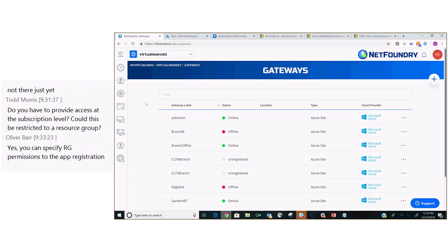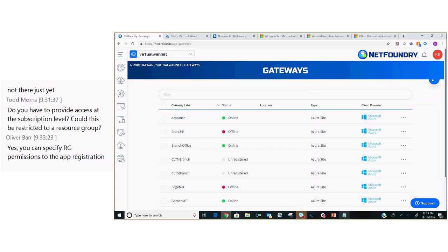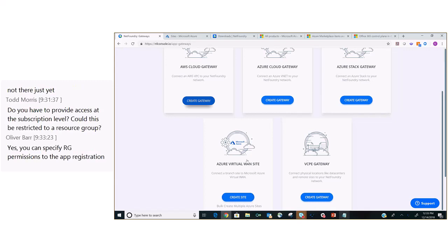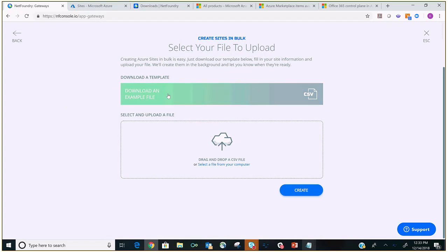Now, I went ahead and created one earlier, and once you install the software itself, you'll need the IP addresses for that software. So I've got the public IP address for the gateway I installed, and I've got the private range for that particular gateway that I installed. I would then add a NetFoundry gateway. So I would add my virtual WAN site. I also have the option here to bulk create the site. I can download an example CSV file, and I can populate that, drop it in here, and do, as I mentioned before, a bulk upload. Or I can do these individually.